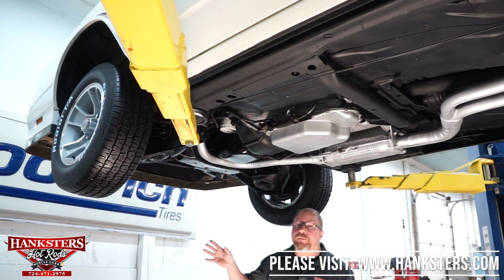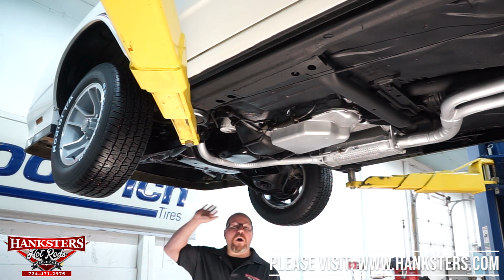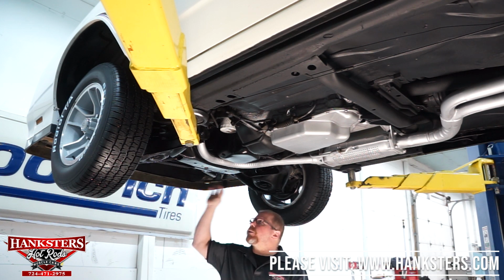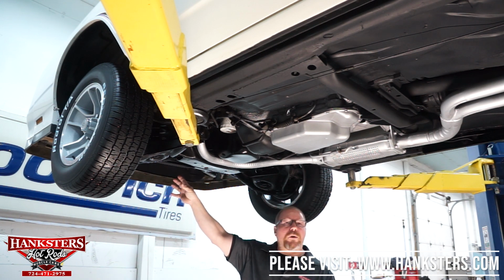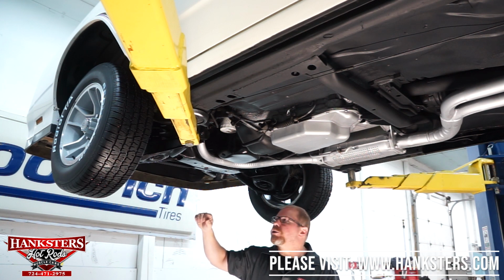So starting at the front, again, nothing real out of the ordinary with this car. We're going to have all of the original stock components on this car. So your front cross member, that's all stock. The upper and lower control arms on this too, those are all stock. Ball joints are all in good shape, greased and maintained as they should be.